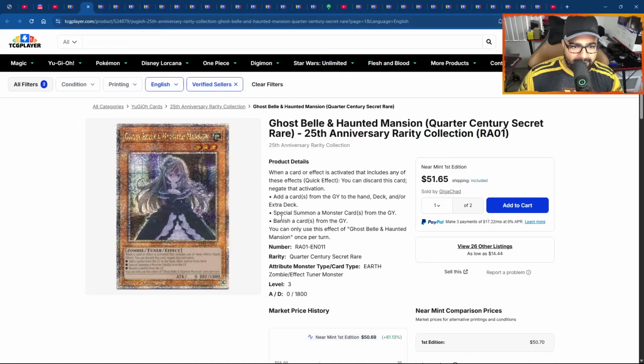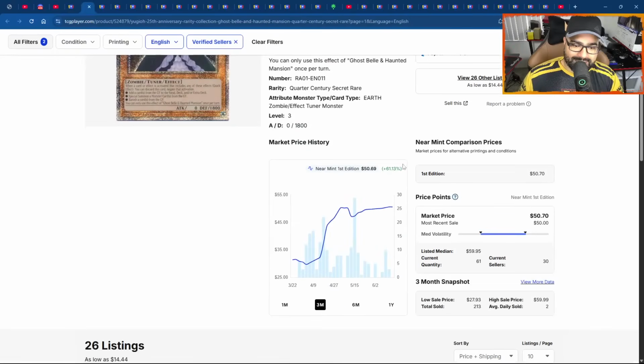Don't forget about them. We have Ghost Bell and Haunted Mansion. Just wanted to give you guys an update. We first talked about this card at 18, 19 bucks many moons ago. And then when it was 30s recently, we actually helped cause this buyout to go from 30 to 50s. It's crazy. Shout out to V and Rogue Hero. We had them on, a month or two ago, and we were talking about this card, telling you guys to pick it up. Again, it has a multitude of rarities. It's Ghost Bell, and now it's still stabilizing at a 50 piece.